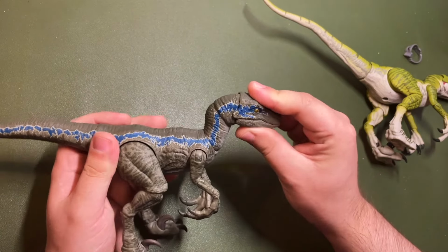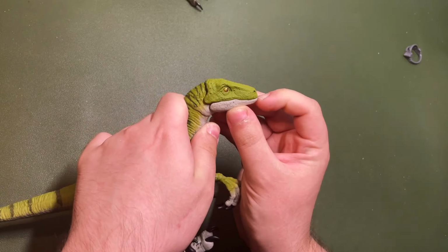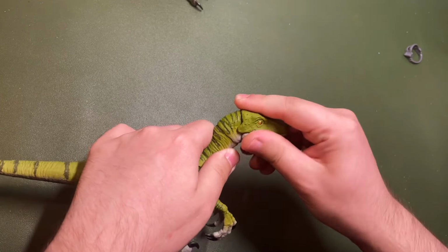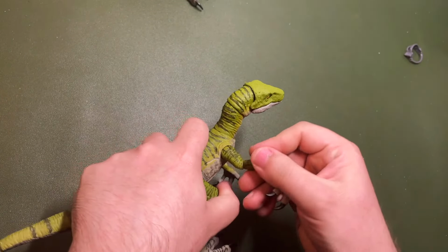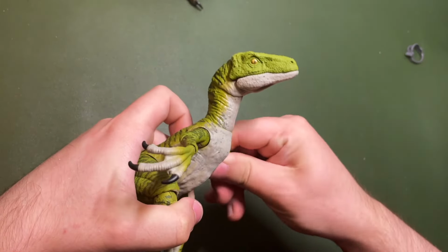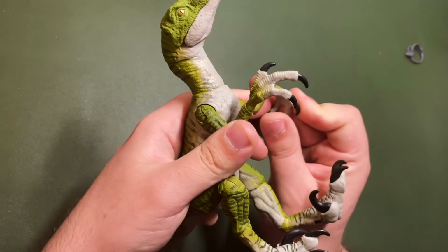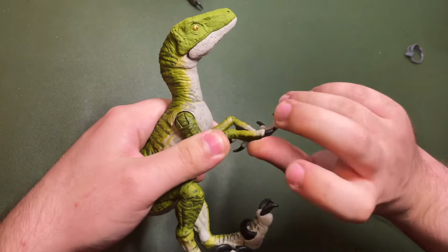Articulation wise, these figures are all the same. The jaw can open down like this, the head opens up like that, and it's on a ball joint here and here. The arms move up like that as well as rotating. It's got a single elbow joint like that and like that, and the hand moves up and down and it swivels as well.